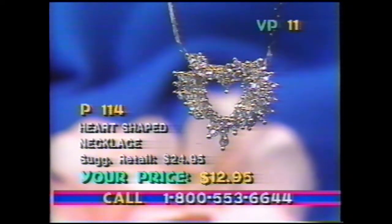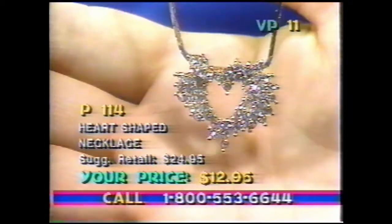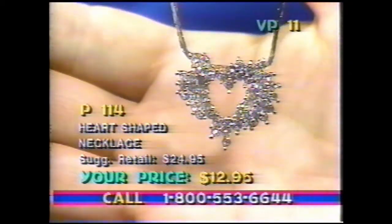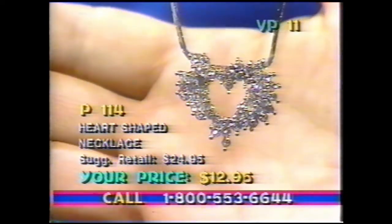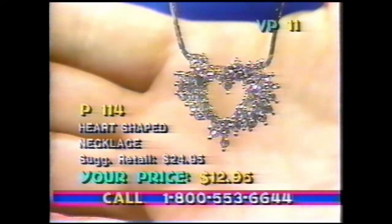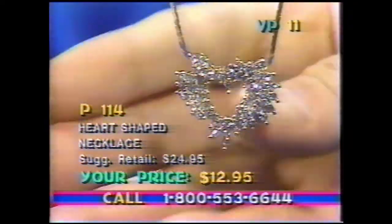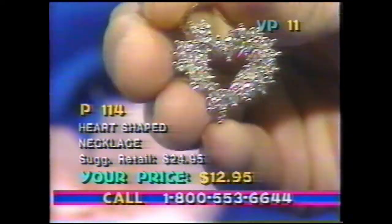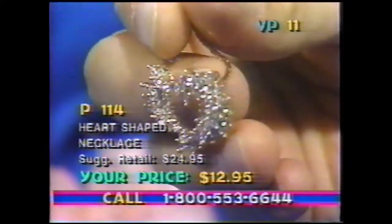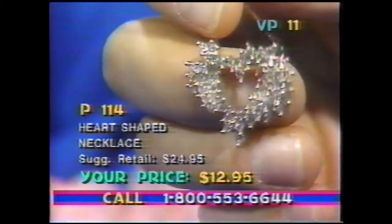Present this lovely heart as a keepsake. Present it as a thank you. Present it as a token of your love and appreciation. Look at that. Isn't that beautiful? What better gift to give your bridesmaid as a remembrance, maybe of your wedding, than this lovely jeweled art? You see this? Look at this. Look at the way it sparkles. Isn't this neat?